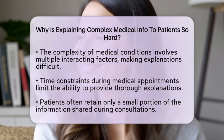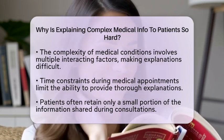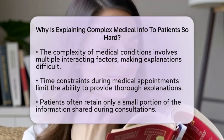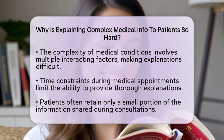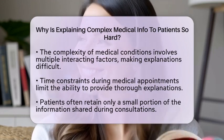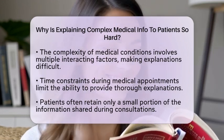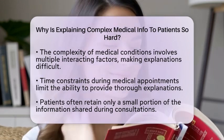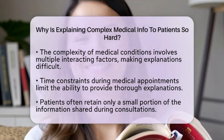Patients also tend to remember only a fraction of the information shared during consultations. They often focus on the diagnosis but may forget treatment instructions or next steps. Using simple, specific instructions and supporting verbal communication with written or visual aids can help improve retention.